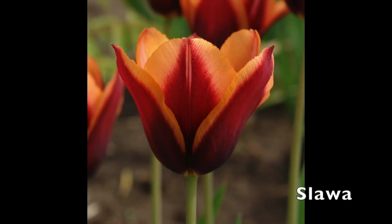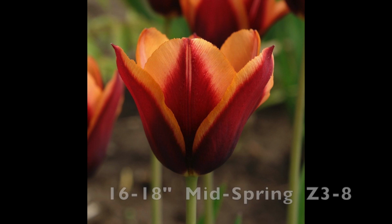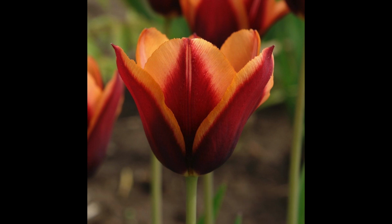This unique tulip, Triumph Slawa, I also saw Klaus Dalby use. Very different with its deep burgundy maroon petals, contrasting edge. It kind of shifts in color as the flowers mature from apricot and peach to a rose gold and silver. Really unique tulip that I'm going to try this year for the first time. Blooms mid-spring, 16 to 18 inches tall, and again, zones 3 through 8.